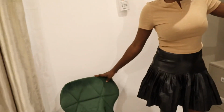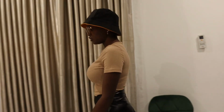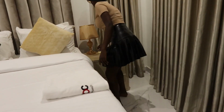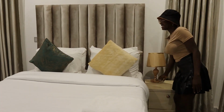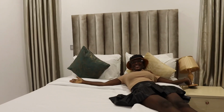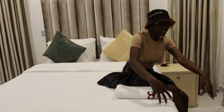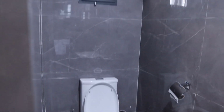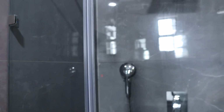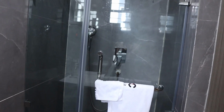We have this really cute chair. The TV. Okay. And the lamp, of course. Life's good. Alright, so let's see what this looks like. Okay, so this is the bedroom. It's not completely bad, honestly.